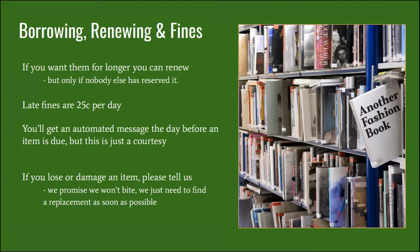So late fines are charged at 25% per day that they're overdue, and you'll get an automated message the day before an item is due. So keep an eye on your email for that, but this is just a courtesy. It's ultimately up to you to keep track of your loans. The system that sends out these reminders is an automated one, and so sometimes things might go wrong. You might not get one immediately, so don't rely on it. Keep track of that stuff yourself.